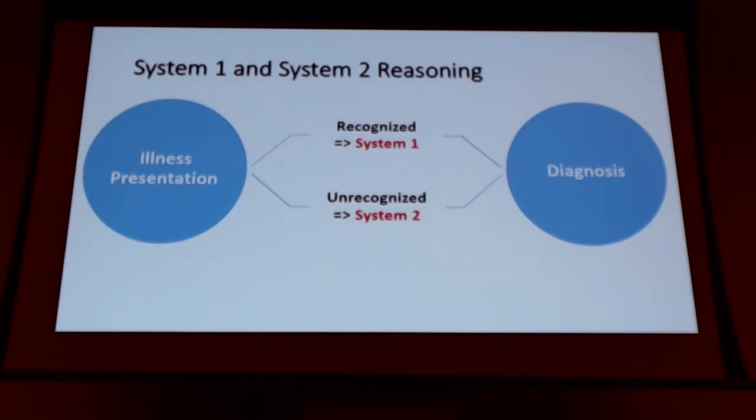So let's see how this works. In this presentation, you recognize it. It actually looks like shingles. It's probably shingles.